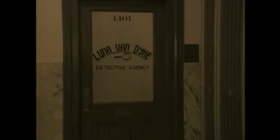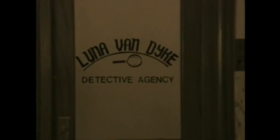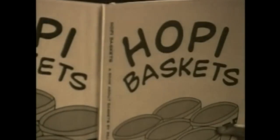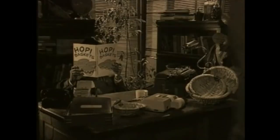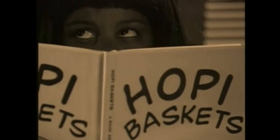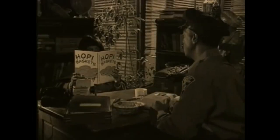There's a lot of bones in a city like this. After a while, most of them just decompose and quietly disappear. Occasionally, some will pop up when you least expect them. My name is Luna, Luna Van Dyke. It's a Dutch name for archaeologist. I was boning up with my Native American basketry when the cop walked in. I thought to myself, this could be trouble. Or maybe he just wanted my help.